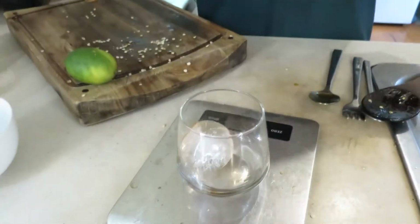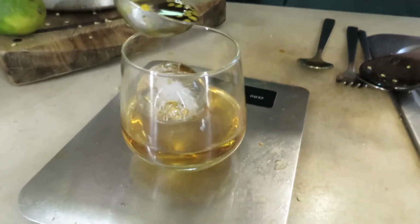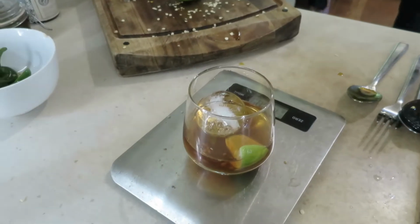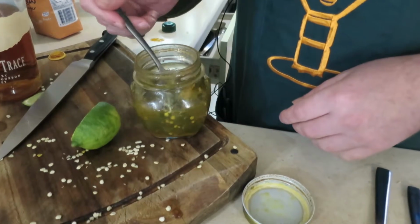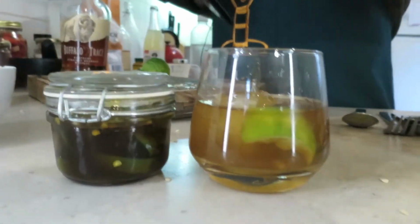50 mils of bourbon, 50 to 60 mils. I've still got some seeds in here, but we'll do just under a tablespoon of the syrup. Squeeze the lime. A little dash of soda. And you want to garnish it with one of the babies that you've already made. Oh, I was hoping it would land right on the thing there and balance. It's really yummy. Spicy. Make this.